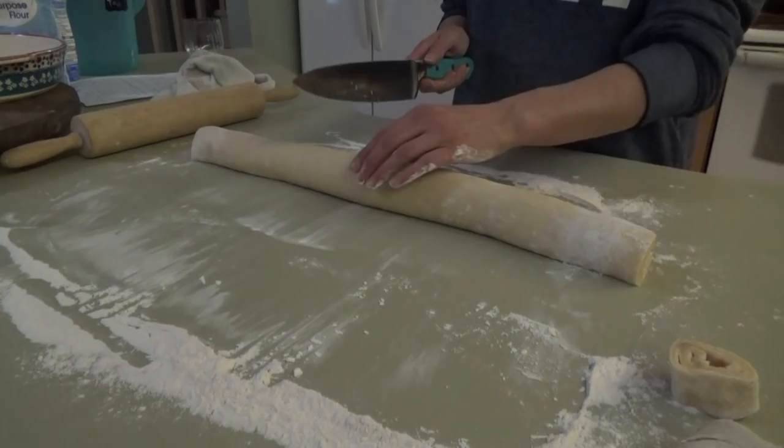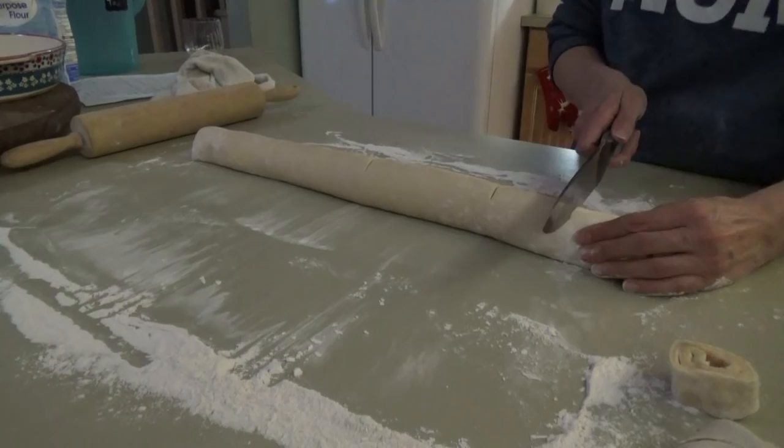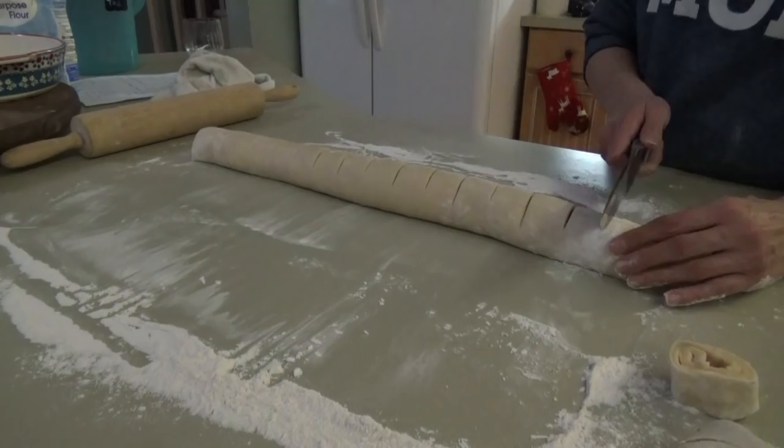But if you have a really sharp knife, it works too, and it doesn't squish your dough down. So this knife here, it's pretty sharp and it just easily slices through. It doesn't squish it or anything like that. So squish, smush, whatever you want to say, they still look good.